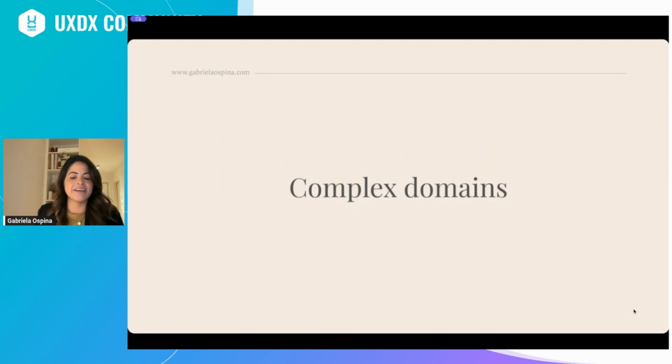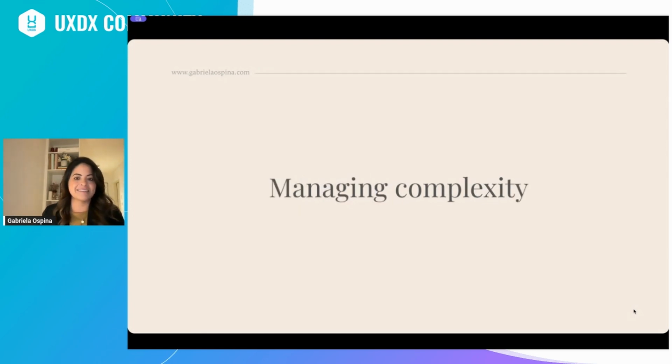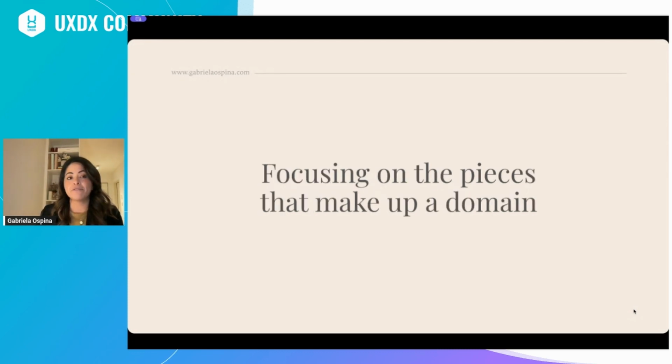I've always found my way to complex domains. As a designer, I used to call myself a problem solver. But recently, I realized that one of my core skills is actually managing complexity. I'm a complexity manager. I'm still a problem solver. But for me to be able to solve those problems, I first need to understand the complexity that I'm working with. And how did I do that, you might ask? I do it by focusing on the pieces that make up the domain and by asking smart questions that will lead me to the most intuitive and valuable solutions for our users.